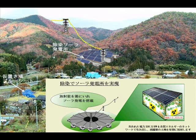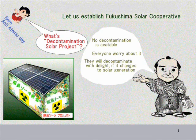People are forcing each other so that they don't want to place the containers anywhere. I thought we could remove radiation. Adding solar power generation can bring some money to the people for selling electricity, and then they are willing to place the containers. This is the Decontamination Solar Project. Let's set up Fukushima Solar Power Generation Cooperative.